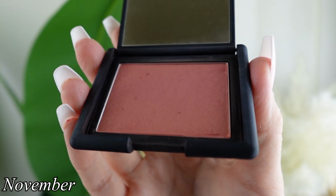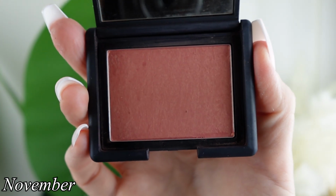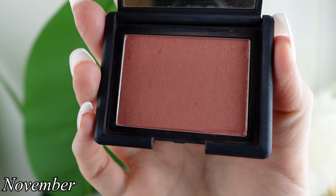There is a little bit of wear, which you can really only see close up. This is very shimmery, so it's hard to build up without looking kind of overly highlighted. I kind of feel like this is more of a blush highlighter combination, but that's just not really my preference. I think I will be decluttering this after the end of the project just because this is not my favorite anymore.